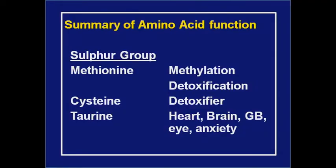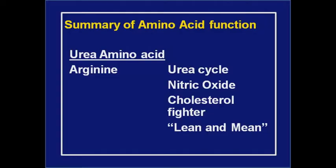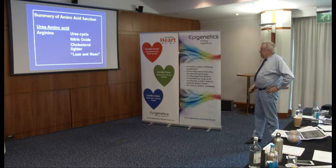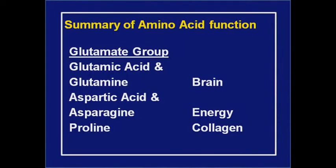Okay, so a summary of the 20 amino acids' functions. Sulfur group: methionine, cysteine, and taurine. We'll come back to those because they're involved with methylation, detoxification, and taurine, particularly with the brain, the bile production in the gallbladder, the eye, and stress because it's an inhibitory neurotransmitter. The urea cycle amino acids are arginine, along with citrulline and ornithine, which are less essential ones, but nonetheless important. They produce nitric oxide, they get rid of ammonia, that's the main thing. The glutamate group are involved with excitation in the brain, it keeps us going. Asparagine and aspartate with energy, and proline goes on as a constituent of collagen.